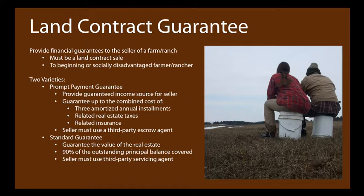Now, just to be clear, you don't have to be both a beginning farmer as well as a socially disadvantaged farmer, but you need to be one or the other. And these land contract guarantees have two different types. There's a prompt payment guarantee, and there's a standard guarantee. The prompt payment guarantee provides a guaranteed income source for the seller, and it covers the combined costs of three different things. That's 3 amortized annual installments, related real estate taxes, and related insurance.